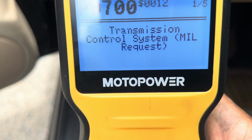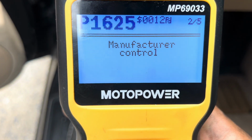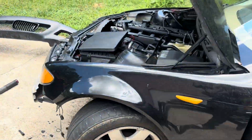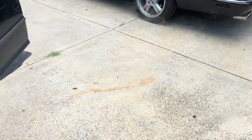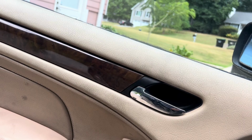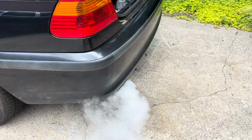All right, transmission control system request, camshaft position sensor, circuit 1, bank 1, transmission. Okay, so those are the 5 codes. Yeah, I don't really like the smoke. Yeah, this looks pretty bad. Oh, my God. That's not good.